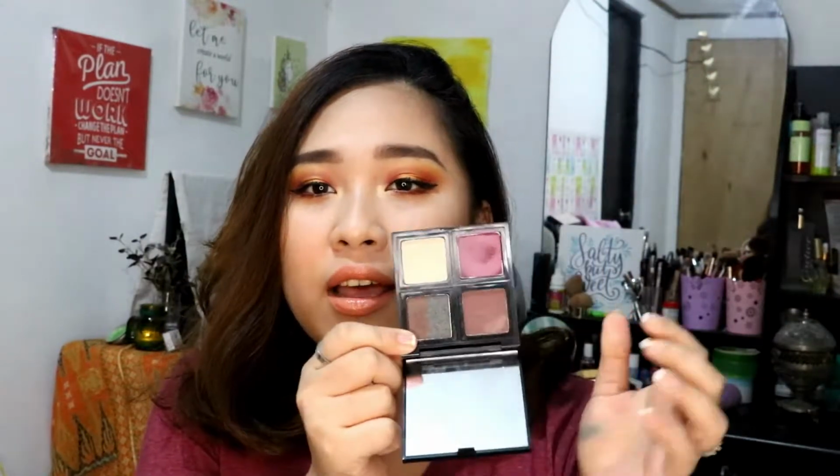Now, I have a review on this on my YouTube channel right here, but it looks like this. It's a 4-pan eyeshadow that has two eyeshadows right here, one highlight, and of course a lipstick of choice, which is a very poorly made choice. On the Body Shop's part, it has a good mirror right there.